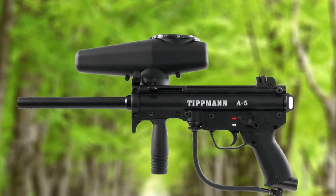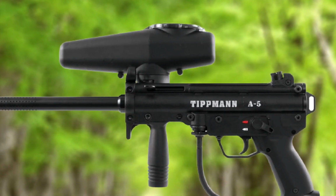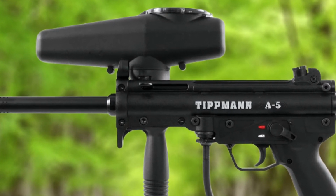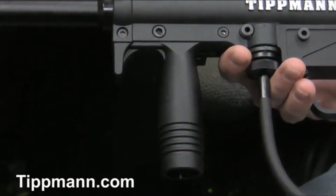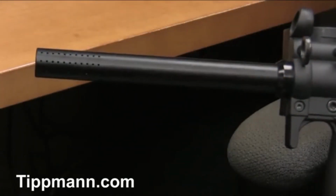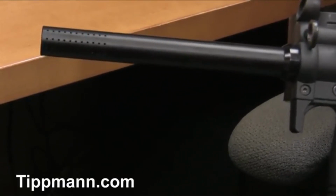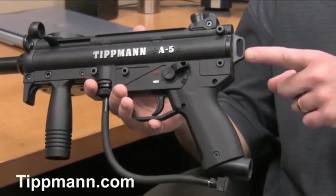Besides being crowned as the most popular milsim marker ever created, the Tippmann A5 is also extremely reliable, durable, and even capable of shooting up to 15 BPS without the use of batteries. The A5 uses Tippmann's patented cyclone feed system to utilize the gas flowing through the marker to power the loader. This loader design is perfect for woodsball or scenario players, as there's nothing worse than having your battery die while you're in the middle of a game.